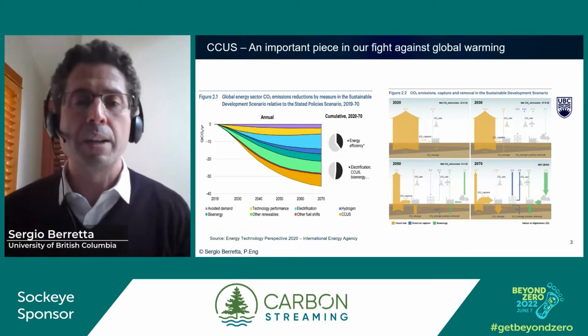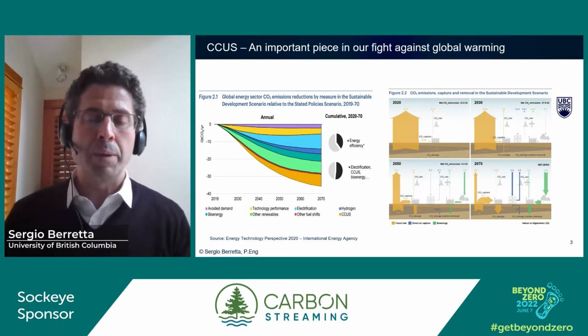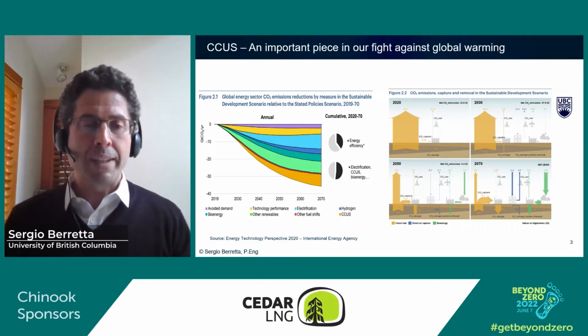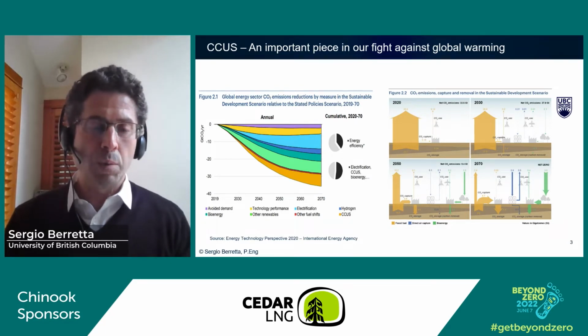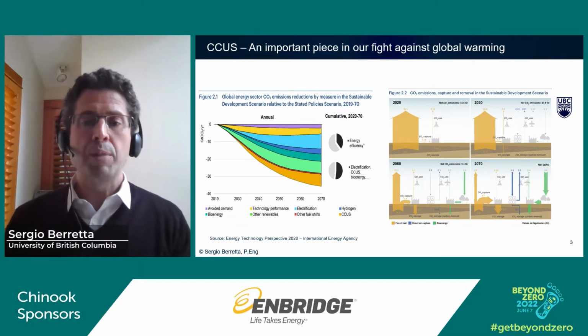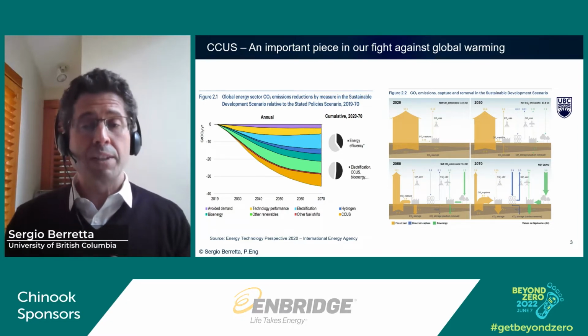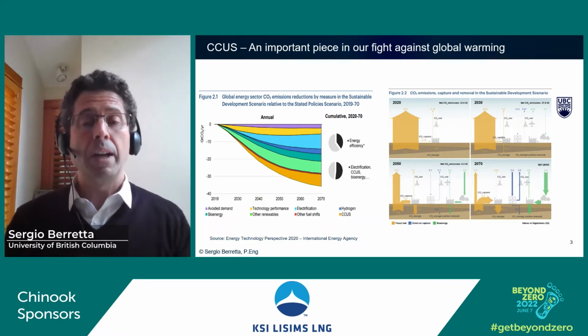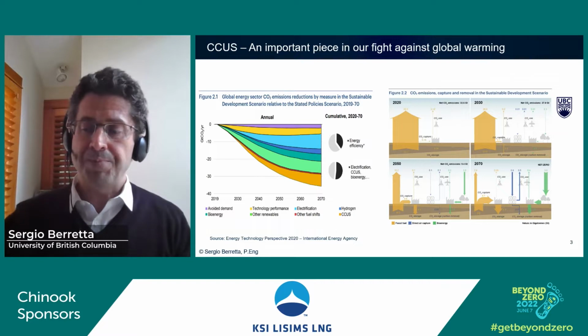So is CCUS an important part in our fight against global warming? According to the International Energy Agency, by 2070 we're expecting that CCUS will need to handle approximately 7 billion tons of CO2 emissions, put those away. To put that in perspective, today the emissions are around 40 billion tons of CO2 per year. So yes, by 2070, we are expecting that CCUS will need to handle a big component of our emissions.